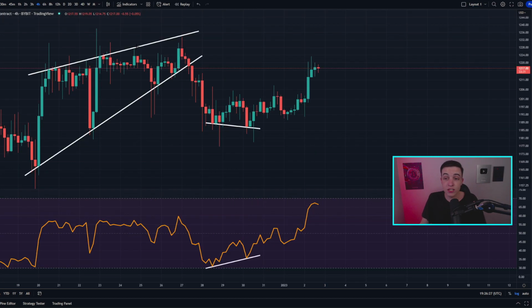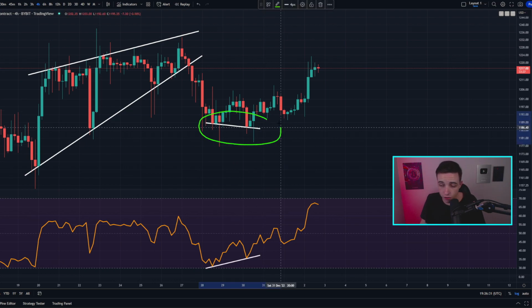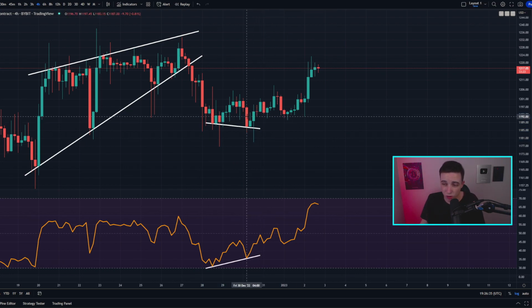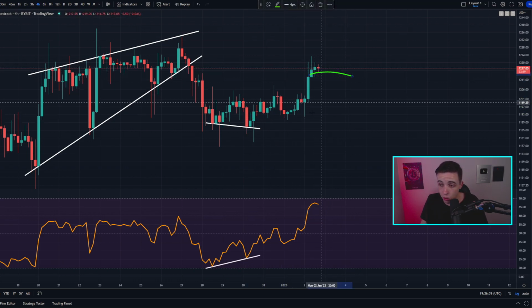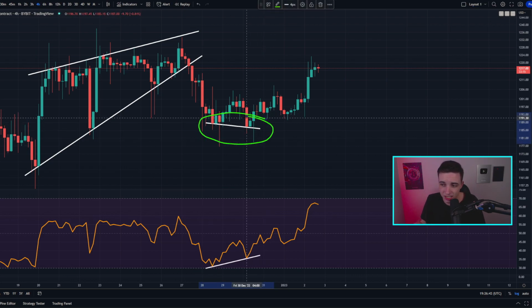And now, as for this rising wedge pattern and bullish divergence, first of all, bullish divergences visible on the 4-hour time frame usually last for around 1 to 2 days on average before they potentially begin to fade away. So I wouldn't really be relying too much on this bullish divergence anymore.